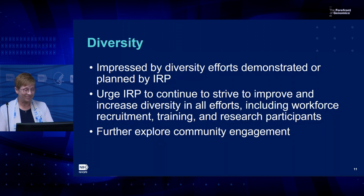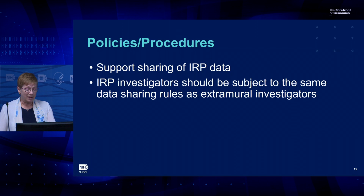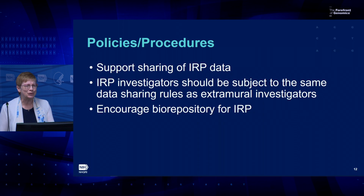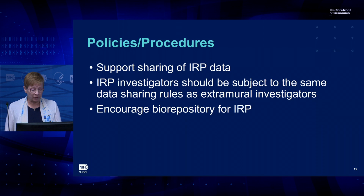Okay. So the Blue Ribbon panel felt very strongly that all data should be shared, including IRP data, including data that is outside of NHGRI, but in the clinical center. We think that the same rules should apply to all investigators, whether they're intramural or extramural. We were concerned, frankly, about some of the imminently retiring faculty who have really amazing sets of patient data. And we wondered how that data is sustained for future investigators. So we wondered about the possibility of a biorepository so that data sets would not be lost when investigators retired or left for other reasons.